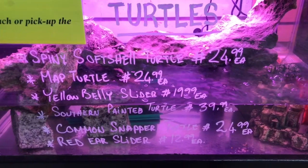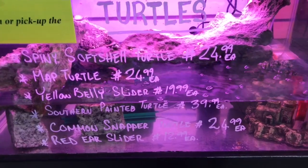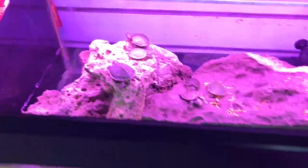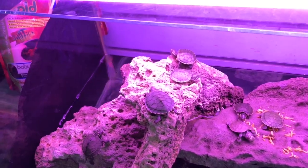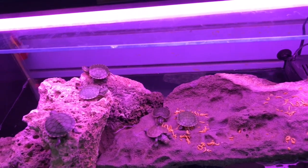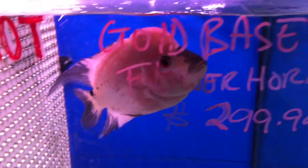Turtle tank is really cool. Several different species of turtle. Let's see if we can catch a glimpse of some of these guys hanging out, basking in the light. Look at that, man. Wow. This is a pretty unique looking flower horn.